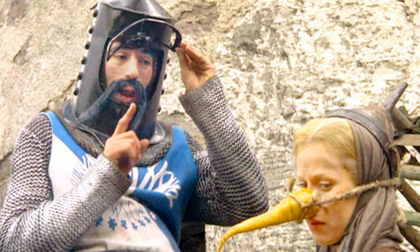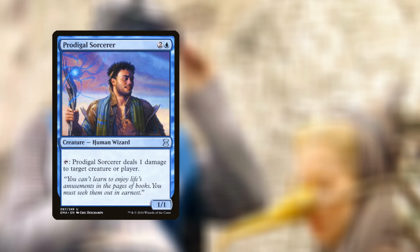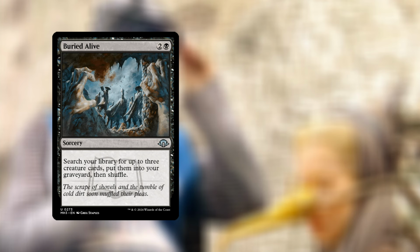we're going to start with Prodigal Sorcerer. You can get this from Eternal Masters, currently going for 36 cents. Buried Alive, again from Modern Horizons 3. This is going for $1.97. And Dismember, you can get a Wizards Play Network version of this in foil going for $6.75.